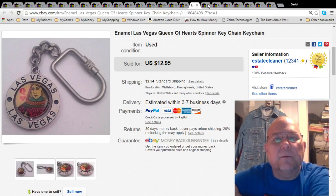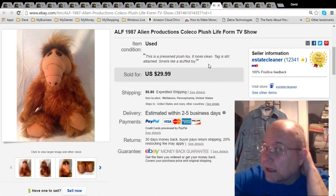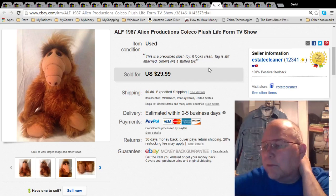That was cool. And next, there he is, Alf. This is a plush life form from the, I guess it was the 80s TV show. It was pre-owned. It was clean. I got him at Goodwill. I had him quite a while. Let's see.